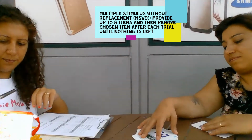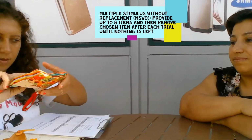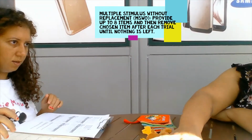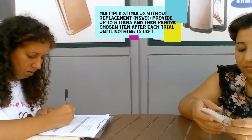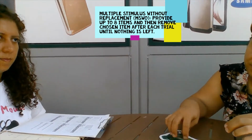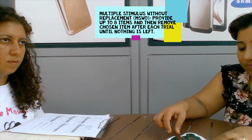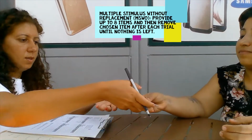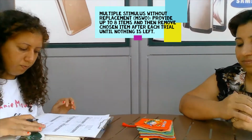My turn. Good job. All right, you have book, mousse, and puzzles. Pick one. Puzzles, all right. My turn. All right. You have the mousse and the book. Pick one.